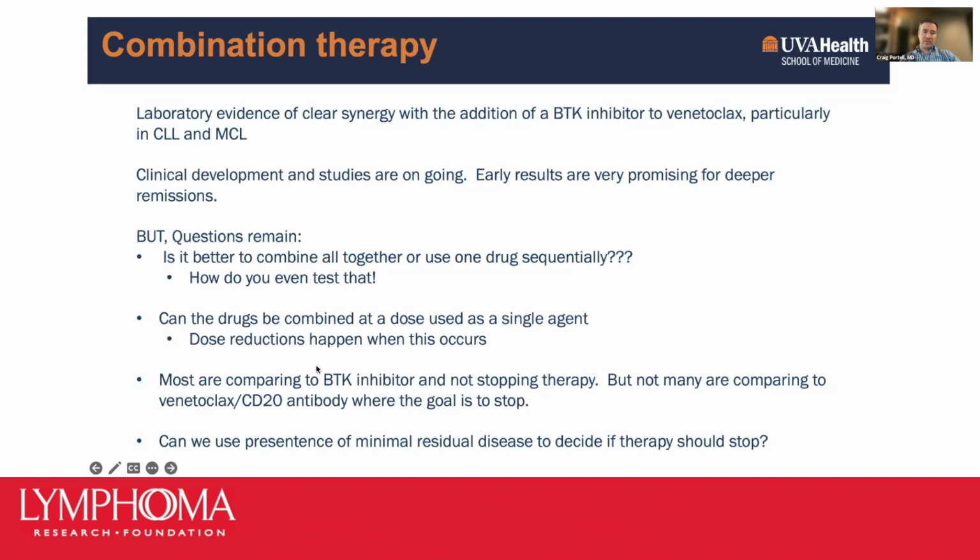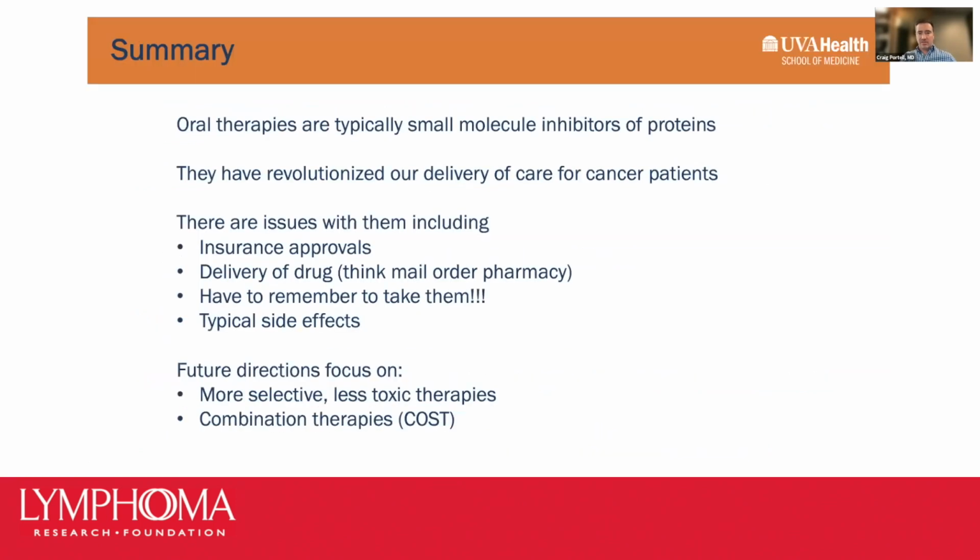And most are comparing the BTK inhibitor and not stopping therapy, but not many clinical studies are actually comparing Venetoclax and Rituxan or Venetoclax, where the goal is to stop. So if you put somebody on a BTK inhibitor indefinitely, but also compare them to patients getting a BTK inhibitor and Venetoclax with an intention to stop treatment, what about just comparing it to Venetoclax? We don't know; some of those studies are ongoing. And can we use MRD to help decide if the therapy should stop?